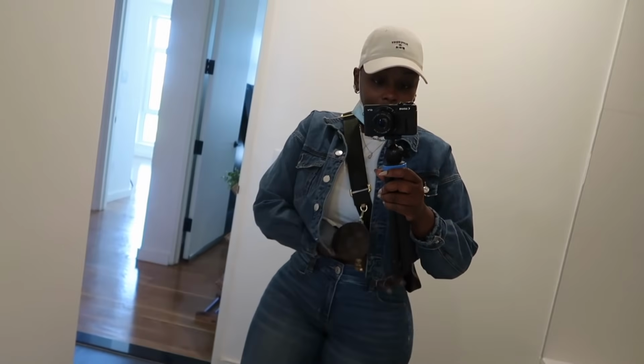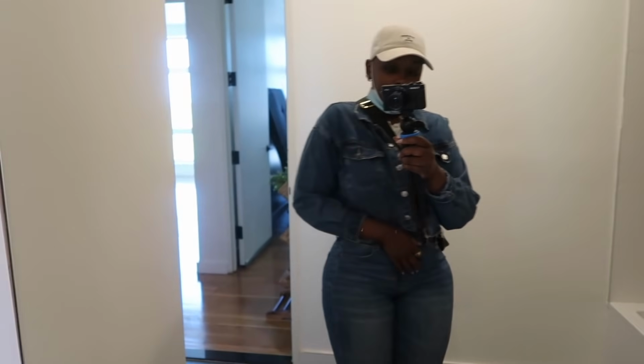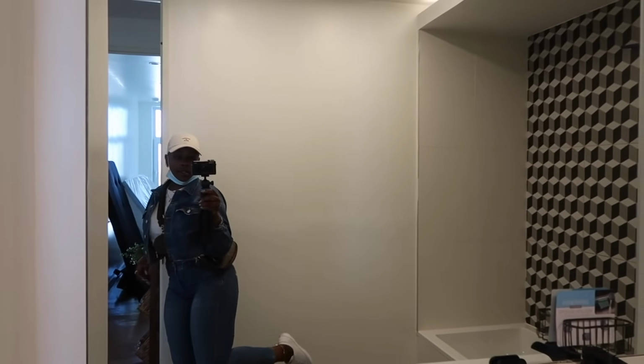The ones that he did a great job with. I have the same crop top that I had on yesterday. Yes, I do. Jean jacket from Forever 21. And let me show you guys. I'm telling you guys, he did such a good job. And then I also have my white kicks.